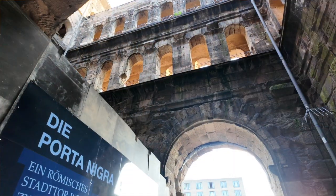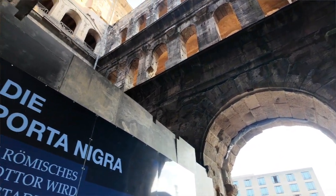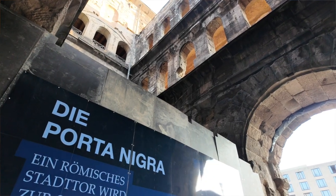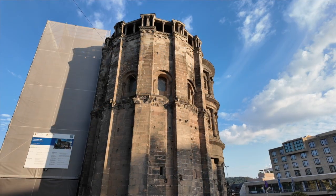And look at the size of this thing. Just imagine arriving here in the 2nd century, approaching one of the wealthiest cities north of the Alps, and this is the gate you have to pass through. It's imposing. No concrete, no modern mortar holding the blocks together. The Romans fitted these enormous sandstone blocks together and secured them with iron clamps. And somehow, it still survived.